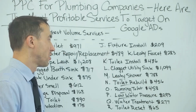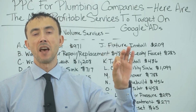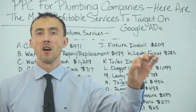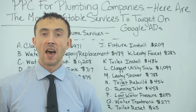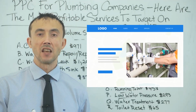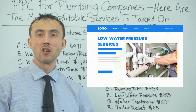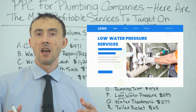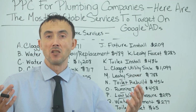Unique ad: if you're targeting the keyword low water pressure service, you need to have an ad that says low water pressure service on it, literally speaking, on the first part of the headline. And then when they click on that ad, you need to take them to at least a landing page that says low water pressure service on the headline and has a picture of somebody working on the water pressure, if you will. That's the general formula that works on a landing page in the plumbing space.